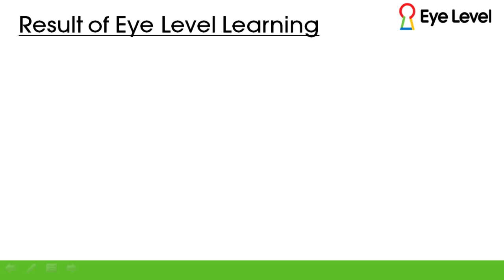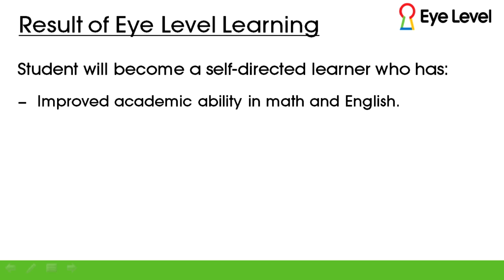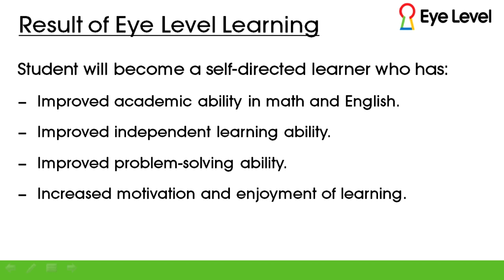Returning to the overall I-level program and self-directed learning, we must consider the results of I-level learning and what we are working towards. We will see that the student will become a self-directed learner who has improved academic ability in math and English, improved independent learning ability, improved problem-solving ability, and increased motivation and enjoyment of learning.